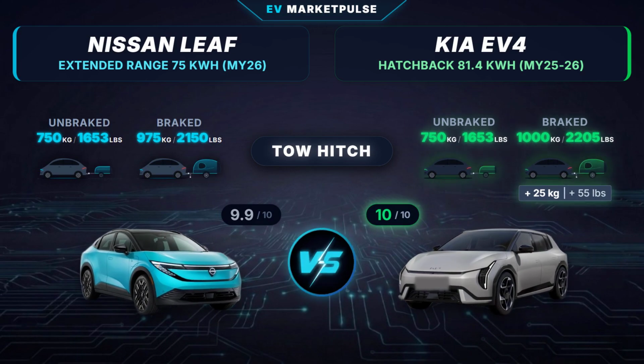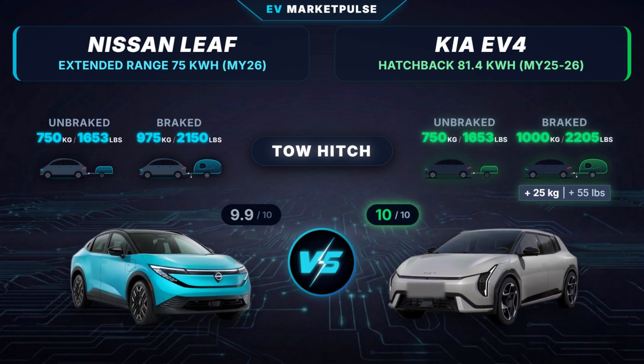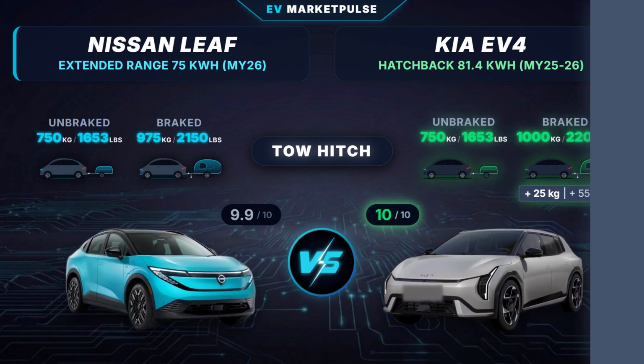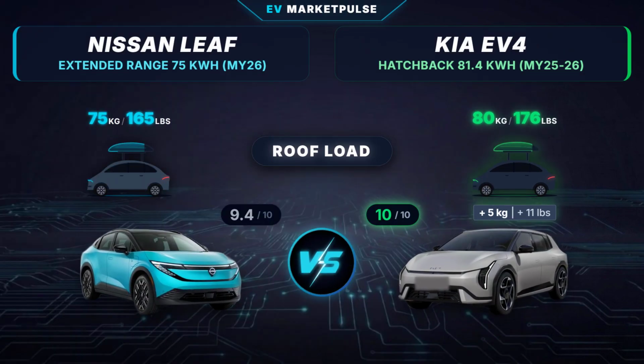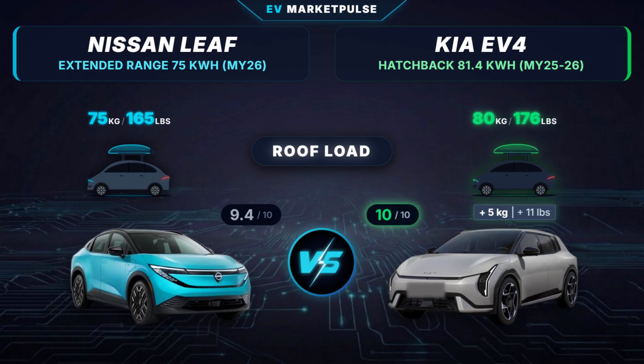Towing capability remains incredibly similar, though the Kia edges ahead ever so slightly when pulling a braked trailer. Strapping a cargo box to the roof yields a nearly identical rating, with the EV4 handling just a tiny bit more weight.